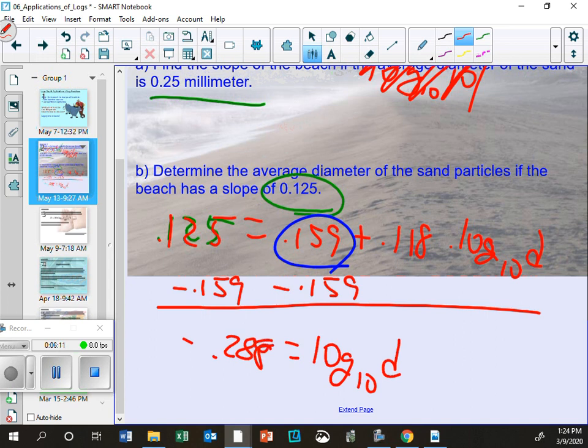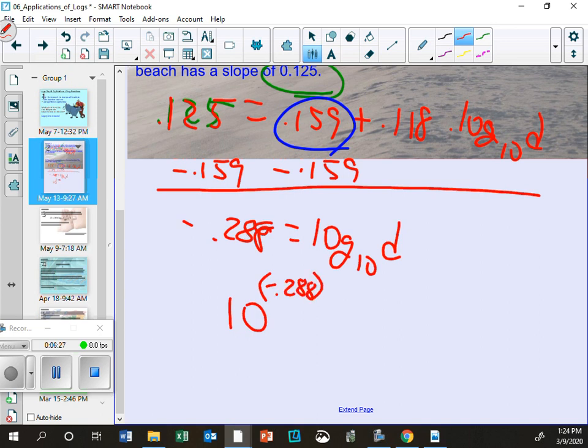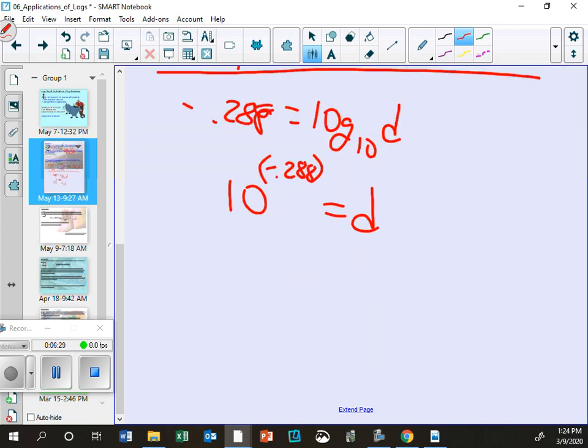Let's pick on a random person. Row 2, person 4. That's you, MH. To the, notice me putting in parentheses, negative 0.288 equals D. Very good, and it's a very small number. Can you tell me what it was?